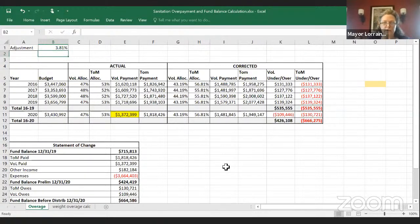I showed you guys this chart previously, but I've now changed it to use that number. Before, I had calculated a number that was higher because I was using some data from the 2008 study. So these are just annual budgets for the last 5 years. This is what the allocations in those years were. These are the actual payments that we each made into that year. This one in yellow is highlighted yellow because it's the outlier. We did not put in 47%. That's the 40% that the village contributed to last year's budget.